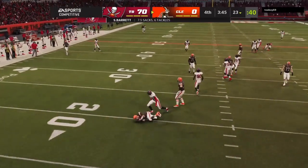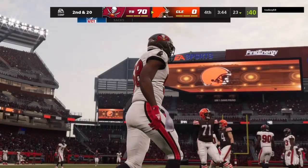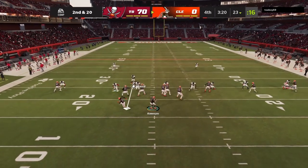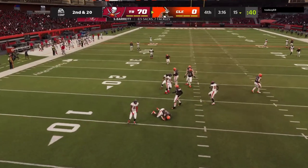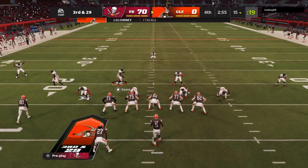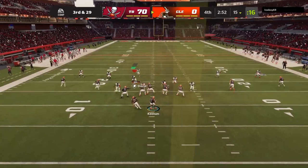And down he goes. Keenum is sacked. Shaquille Barrett in there for the 7th time in this game alone, and that ties him with the late Derek Thomas for the most sacks ever in a single game. And pressure coming, and they got him once again. Shaquille Barrett in there yet again. They just cannot block him. He now has 8 sacks, and that is a new single-game record.